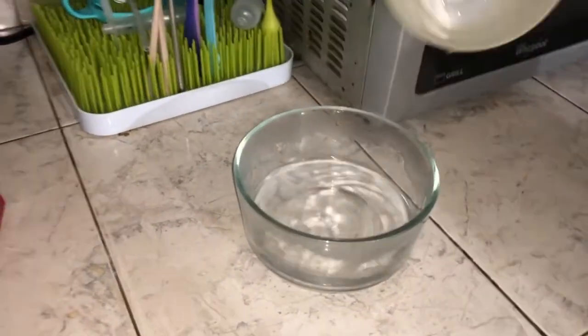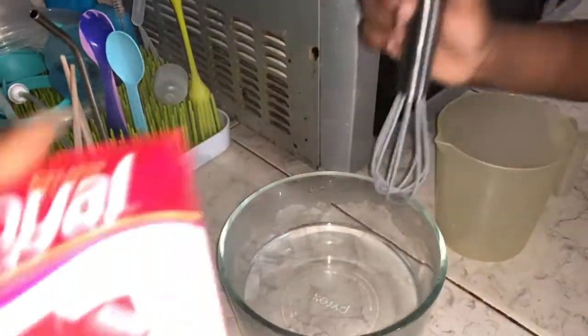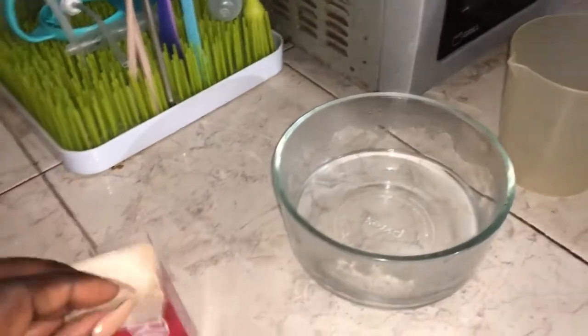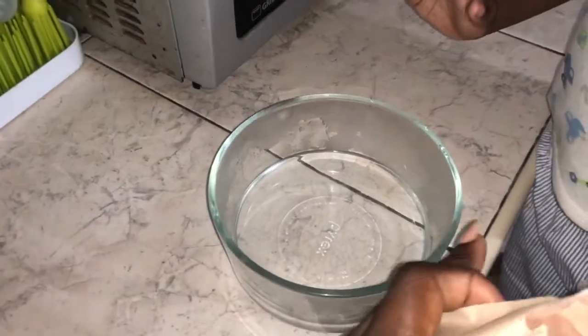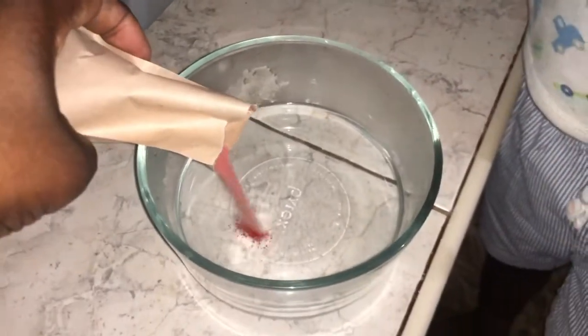All right, put down the cup. And here, mommy's gonna open this and pour it in there. Wait, baby, we're not ready for that yet. So mommy's gonna open this and pour it in. So, our package is open. Then remember, be careful. And it's raspberry flavor, as I showed you guys earlier.